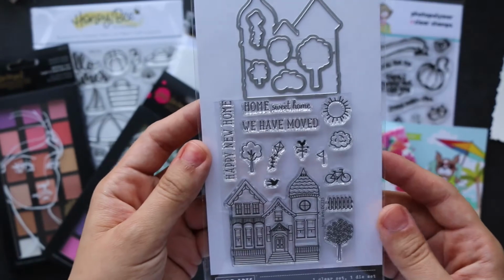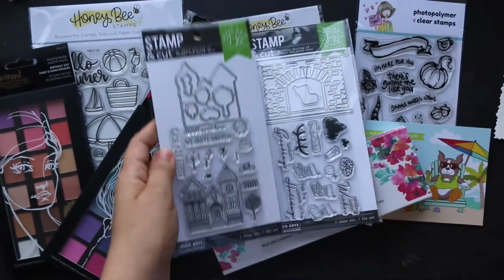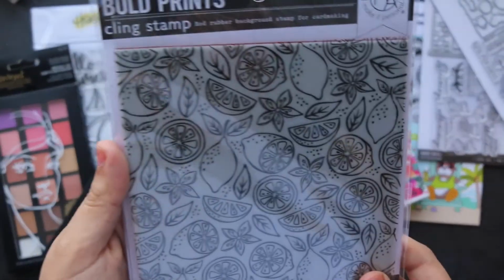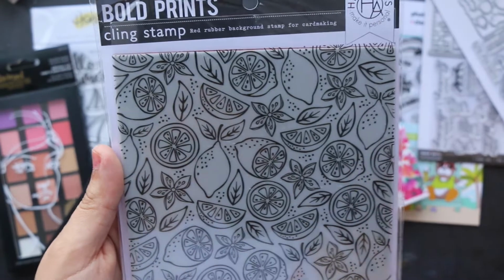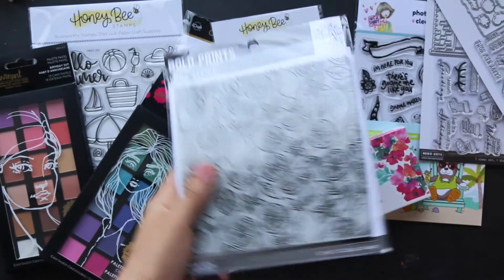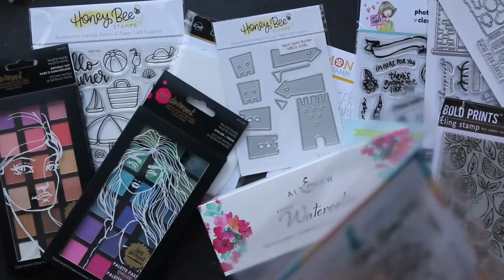Next, we have this one called House Stamp and Cut. Houses, anything with houses, I really love. And the last thing from Hero Arts, this one called Fresh Citrus Ball Paints.